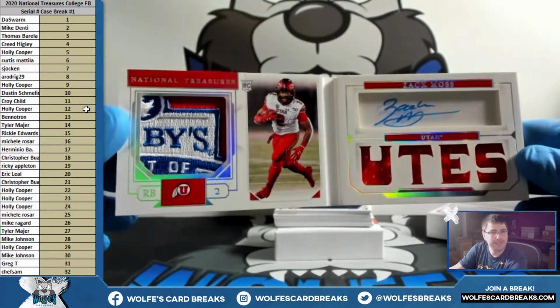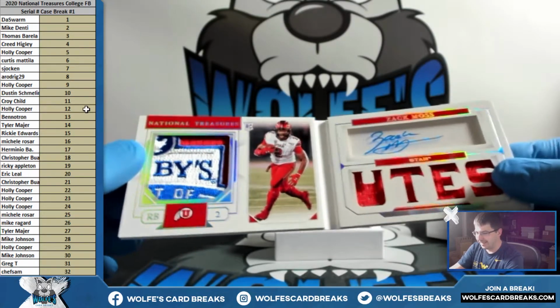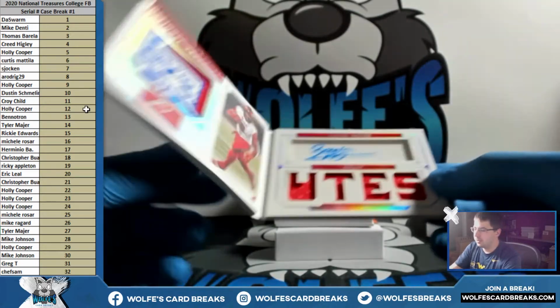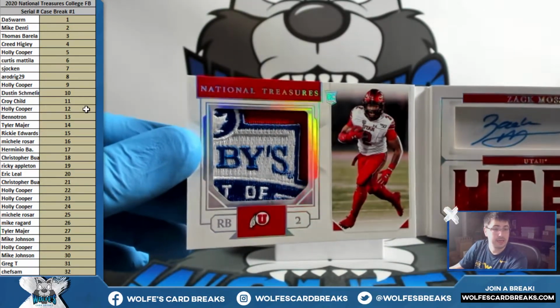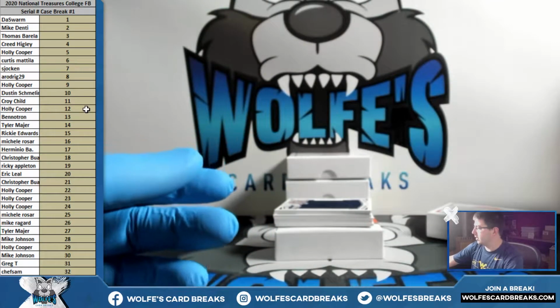Zaxby's Bowl Patch RPA booklet. That's actually pretty cool. I think that's Zaxby's. Is that Zaxby's? I think it's got to be. Zach Moss booklet, 6 out of 10, 6 spot. Curtis, that is Zaxby's, right? I've never been to a Zaxby's, so I actually don't know. They don't have Zaxby's around here. I think that's the Zaxby's logo, though.